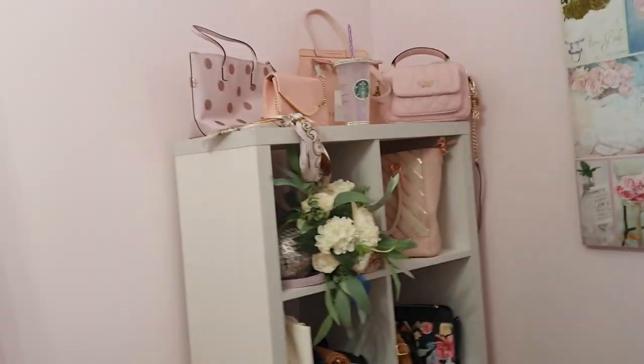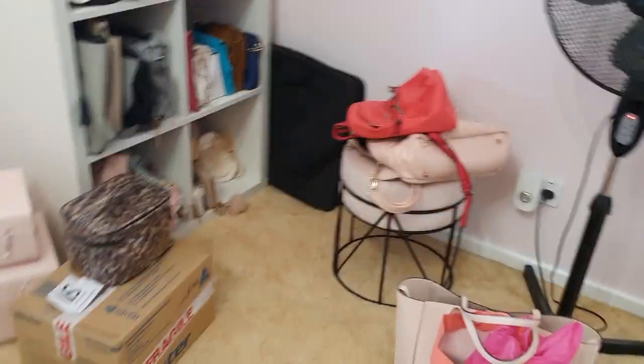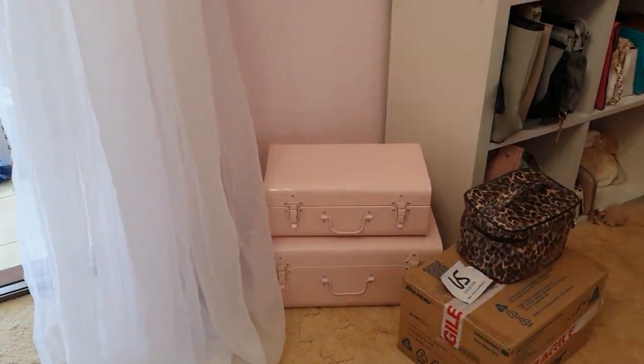Update. I'm in the beauty room and things are coming along. It's a little bit messy at the moment, but as you can see behind me, I've got the curtains up. I've started unpacking clothes, shoes, handbags. So I'll just give you a quick look around of a progress update of the beauty room. I've got my handbag set up there. I'll just give you a quick look because I want to give you a final look when it's completed.